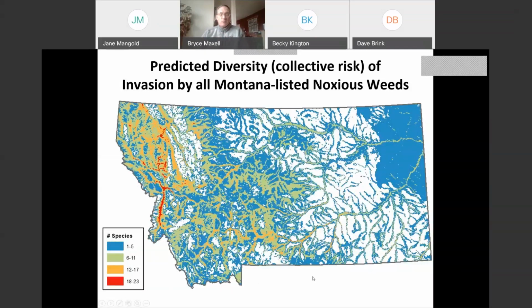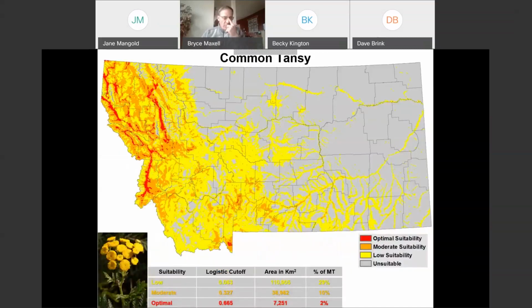And then I just want everybody to know we do have a current grant through the Noxious Weed Trust Fund, where we are making sure we have models in place for all state-listed noxious weeds, as well as county-listed noxious weeds, and then other higher priorities.